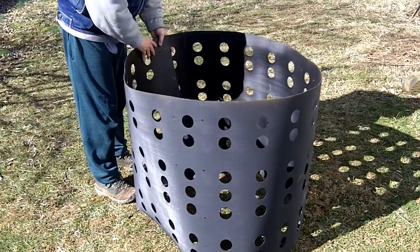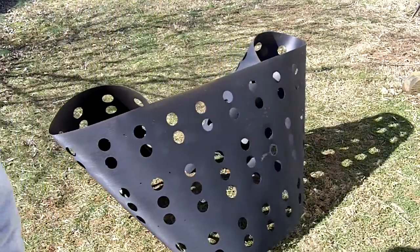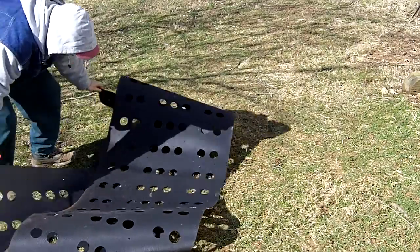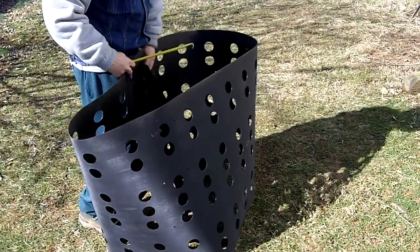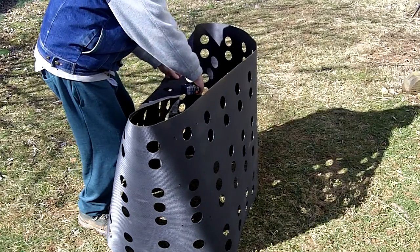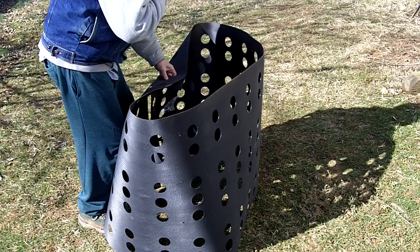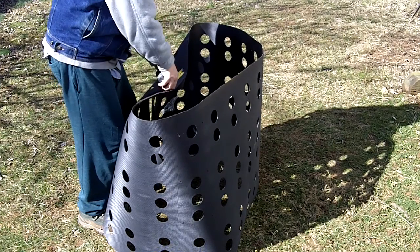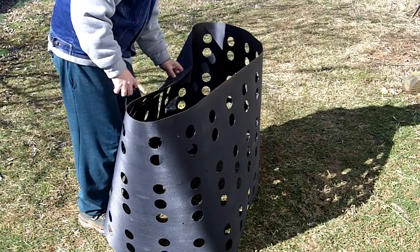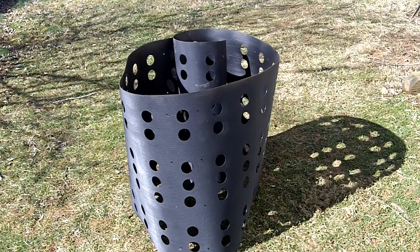Form this into a circle. There's going to be some overlap. You get a measurement on that overlap. Overlap is 5 inches, so that's going to reduce the circumference a little bit. But now we can calculate how much soil that will hold.